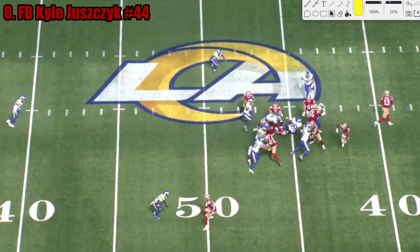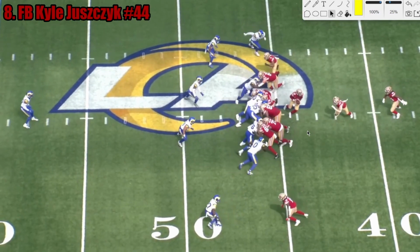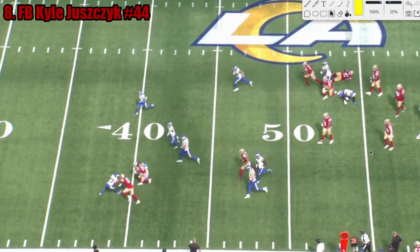He gets low, squares him up, starts driving, and that opens up Mason for a 20-yard run, 18-yard run. Either way, beautiful blocking from Juszczyk. Good wide base that allows him to build up some power, allows him to stand his ground, and then Mason's just able to follow his blockers and get all the way upfield.